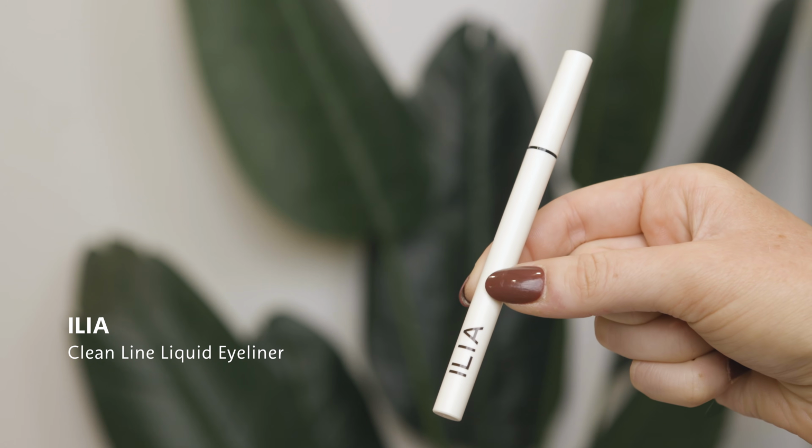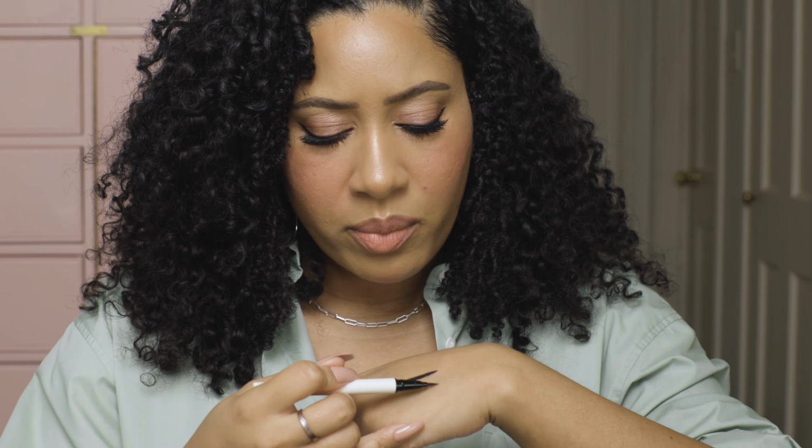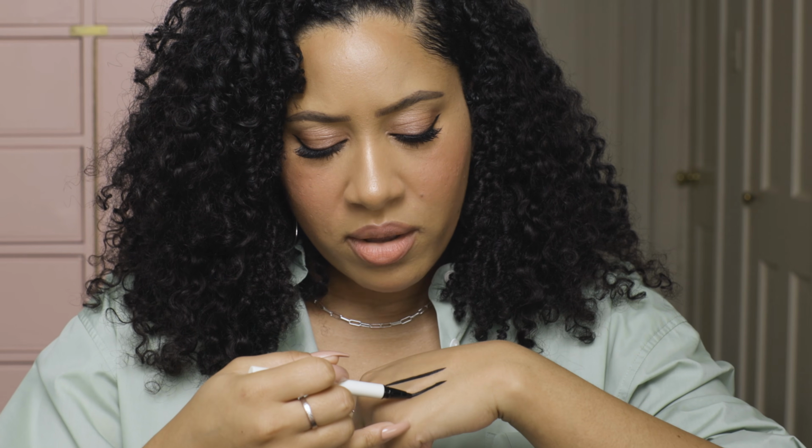So this one's kind of cute because it's actually called Clean Line Liquid Liner, and it's of course clean at Sephora. This is from Ilia, and I used this today. It is a felt tip, and I got a very precise line and a quick application. Like, quick. I put this on like 5 minutes before Myiesha and I started to chat here, and I was just like, oh, I'm gonna throw it on real quick. So easy. It was so easy. And I just pressed down more for a thicker line.